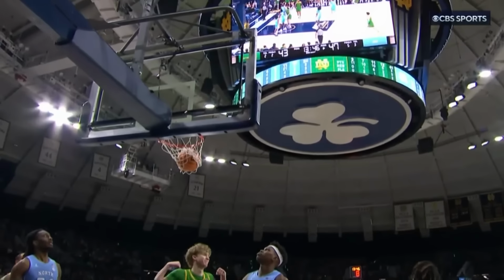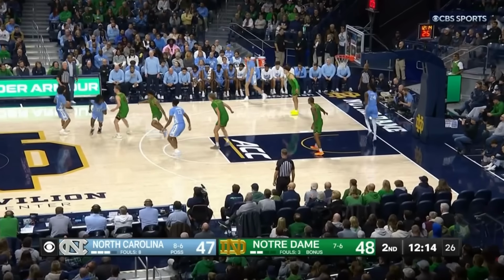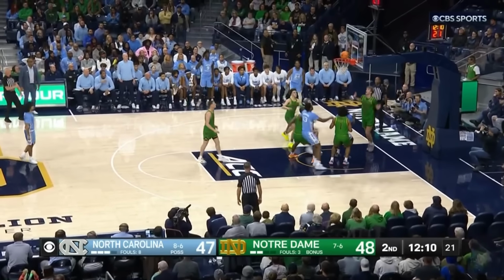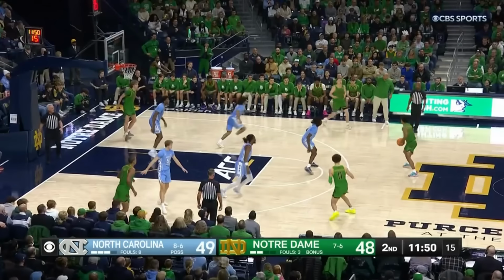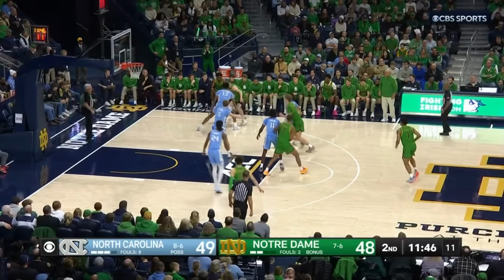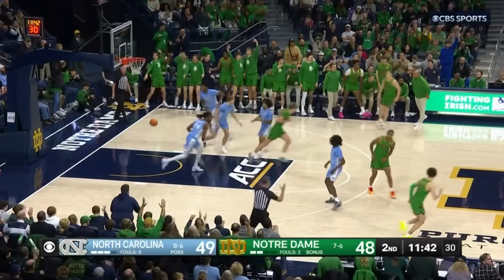Beautiful work. Footwork, balance, tight handle. If you're Carolina, you don't have R.J. Davis on the floor. Nice little fade screen. Good take. Beautiful. Just what you needed. Alako has been a little shy to shoot after the sluggish start. Drains that one.